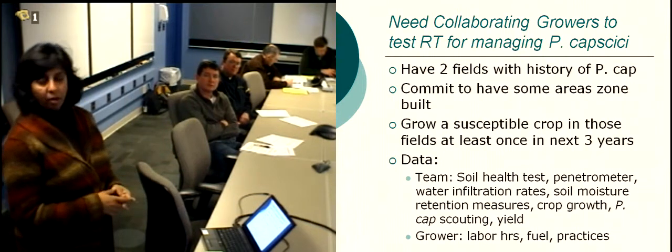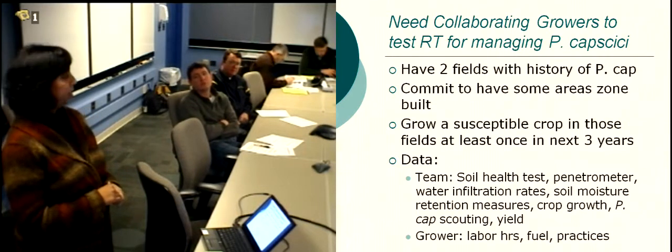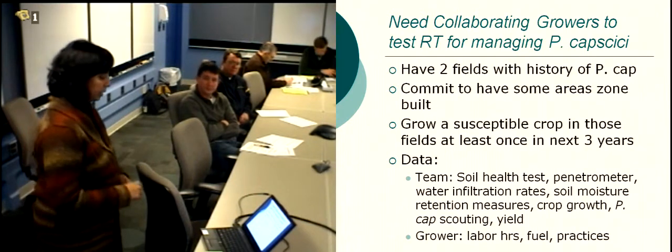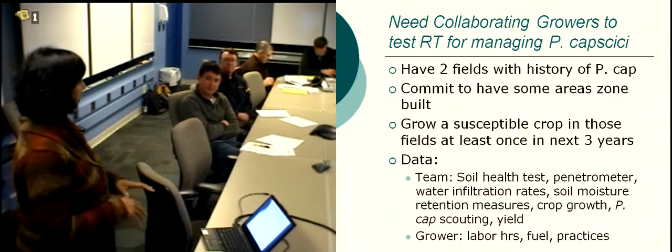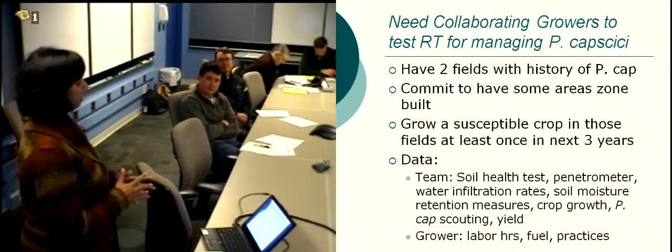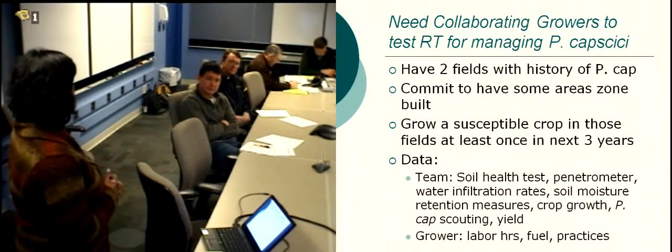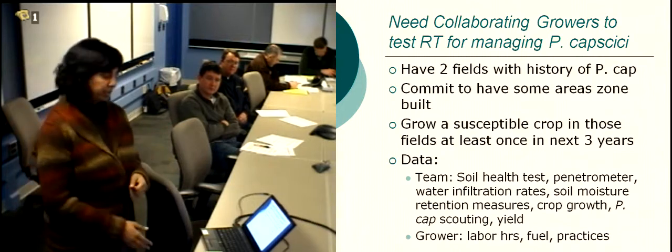And the goal is that over the next few years that you're working with us, that you do grow a susceptible crop in these fields at least once so that we can actually look at the disease onset. And then we ourselves, the team, will actually be at your farm and doing soil health tests, looking at soil health, soil quality, water infiltration, soil moisture retention, and other aspects of how this system affects soils in those particular fields.